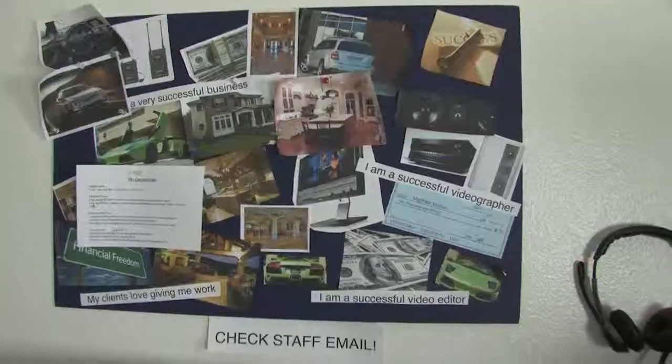Basically what that is, you create a board of what you want to achieve, whether it's in a month, 3 months, 10 months, a year, 5 years. You can have vision boards for all these different time frames, but you just need to disclose what that time frame is. And you just basically put pictures, you put words on them.